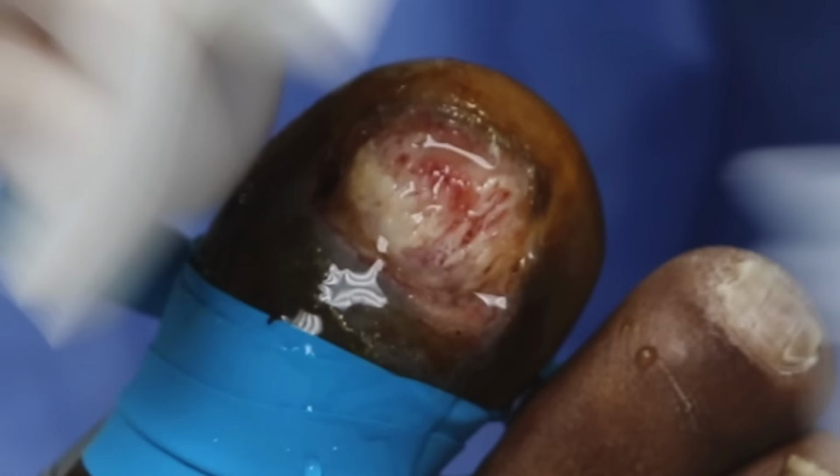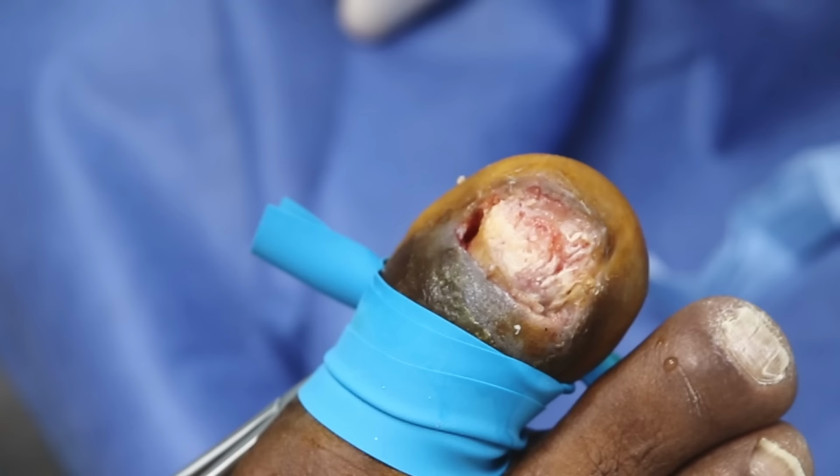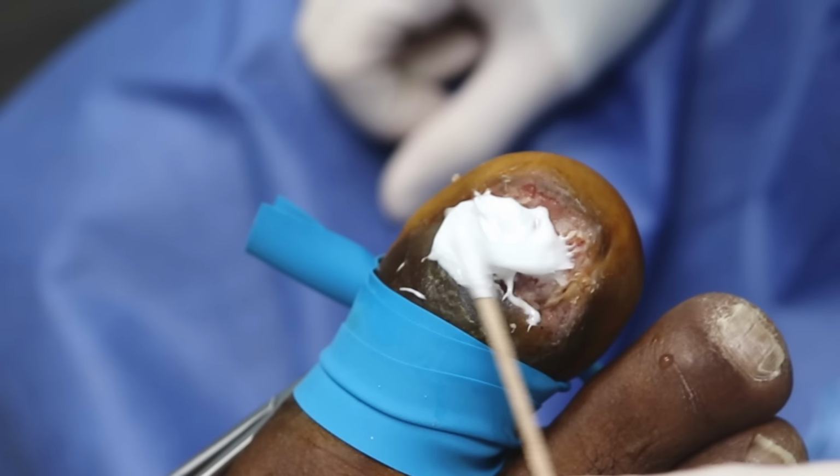For my side, the right side, right? Yeah, it was the left side for you that was stuck on. Okay. And we had to detach it. The rest was completely detached.